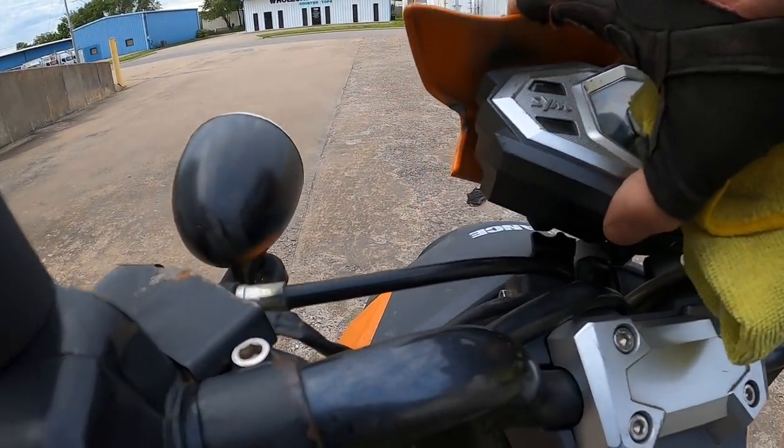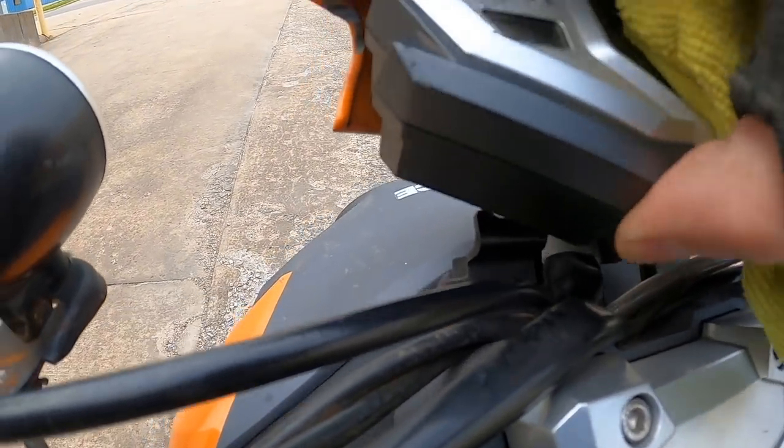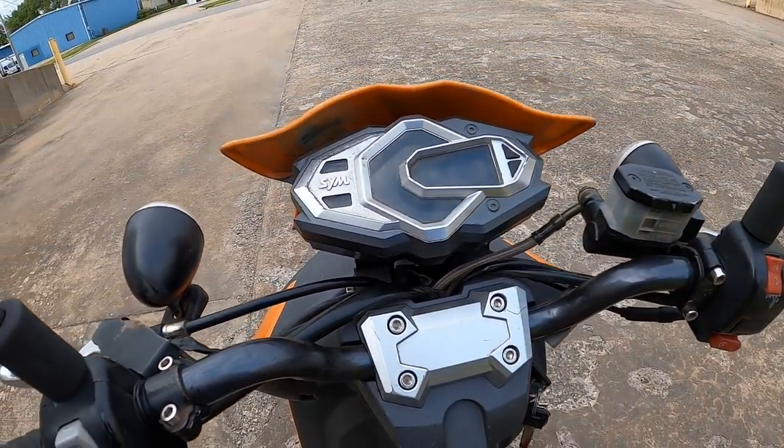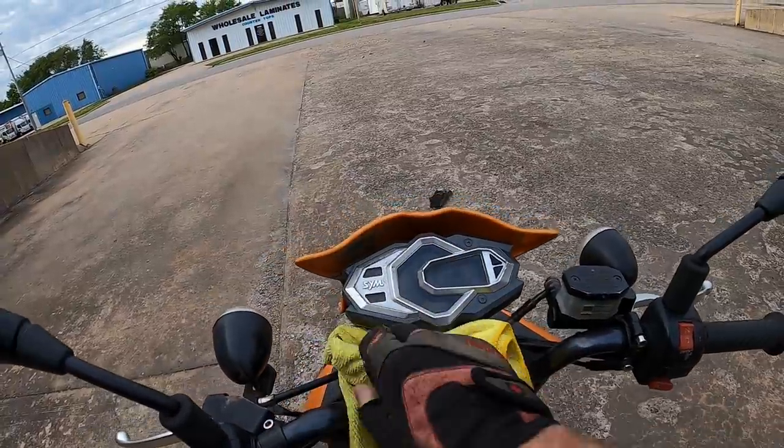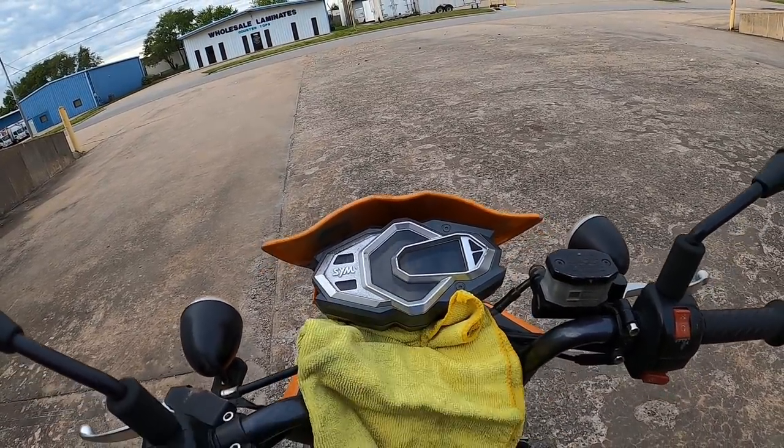My dashboard's broke. I couldn't tighten it, see that? It's literally just snapped in half.